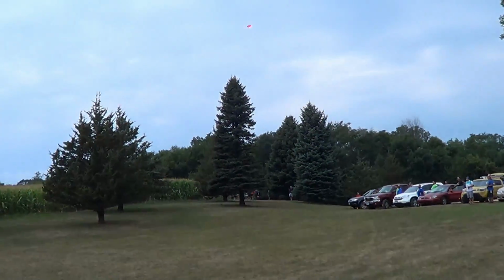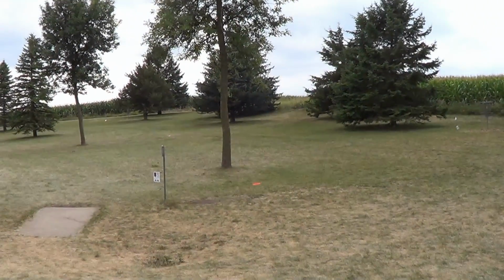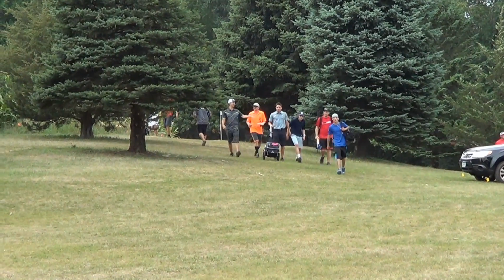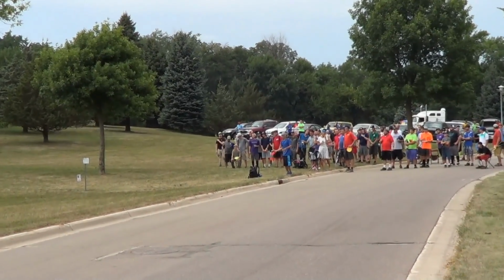Noah comes out with a huge backhand turnover shot, but unfortunately it clips this tree and trickles down. Without that tree, I think he would have probably got another 100 feet on that drive. He's looking at a pretty good deuce opportunity. I think it's a really good way to get to the basket. It's just a matter of getting that height because those trees do come into play.